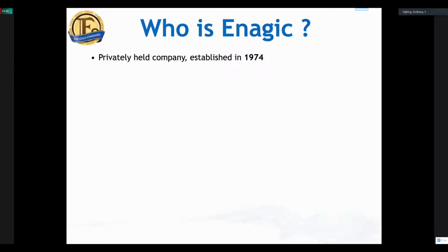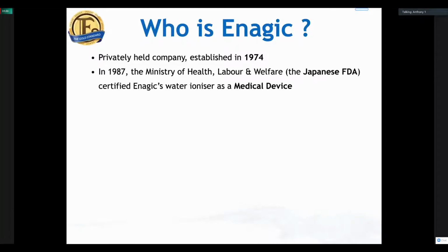Enagic is a privately held Japanese company established in 1974, which, believe it or not, is older than me. So a 45-year-old, 46-year-old Japanese company, which specializes in the production of medical equipment.